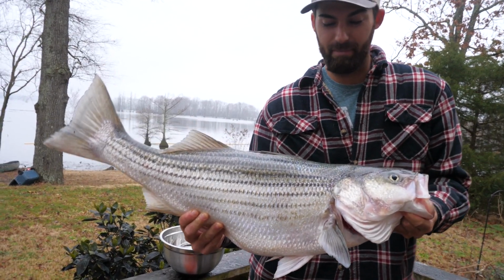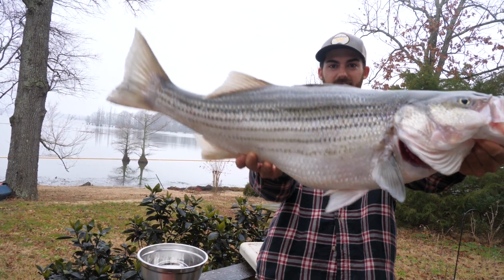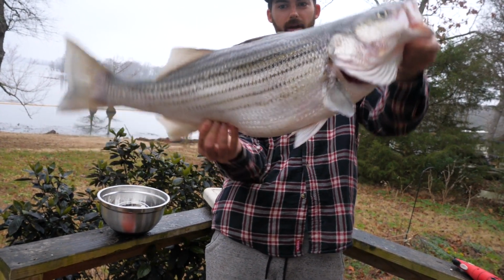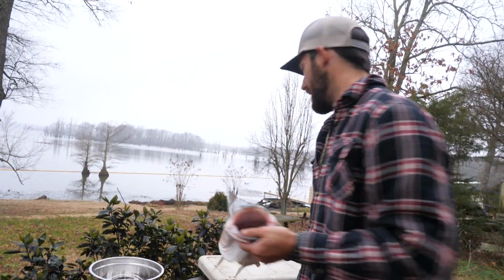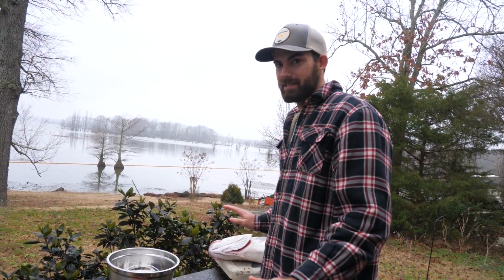But first, we gotta get him cleaned up, and this is going to be plenty of meat for us, as you can obviously tell. He is a big guy. Look how big he is. Yeah, he's a monster. I think that's the second biggest one I've caught this year. I caught one that was just under 15 pounds off camera a few weeks ago, but that guy, I was not expecting that at the end of my line.